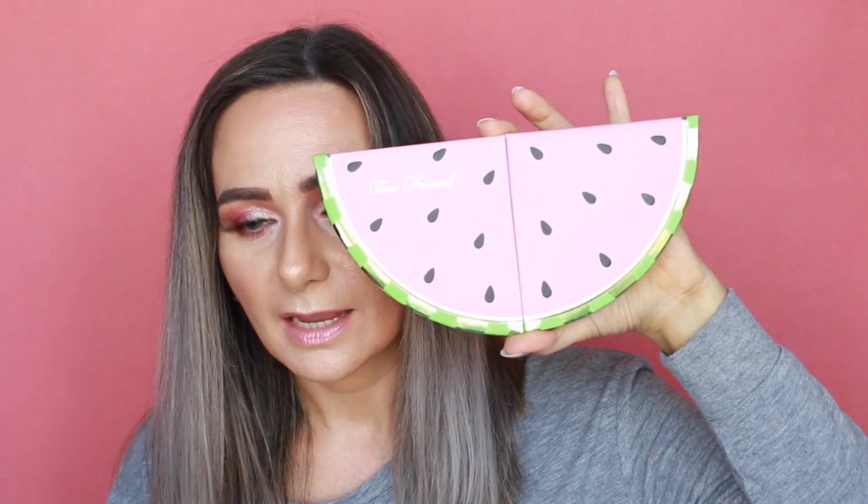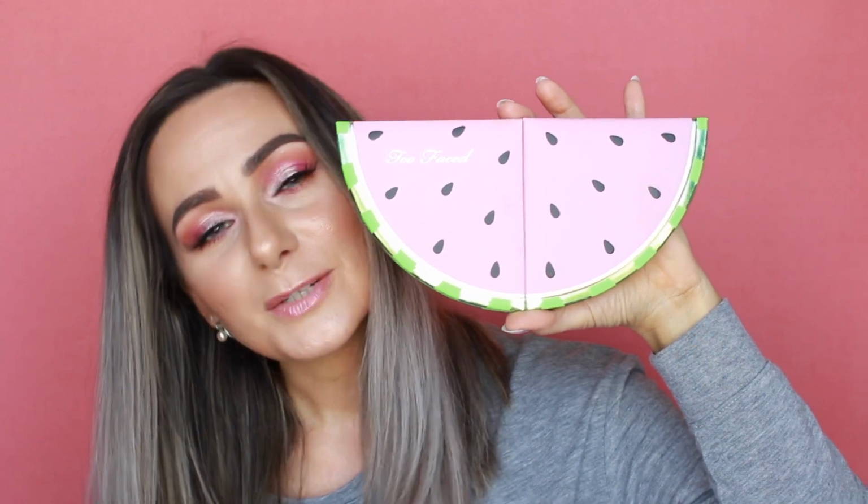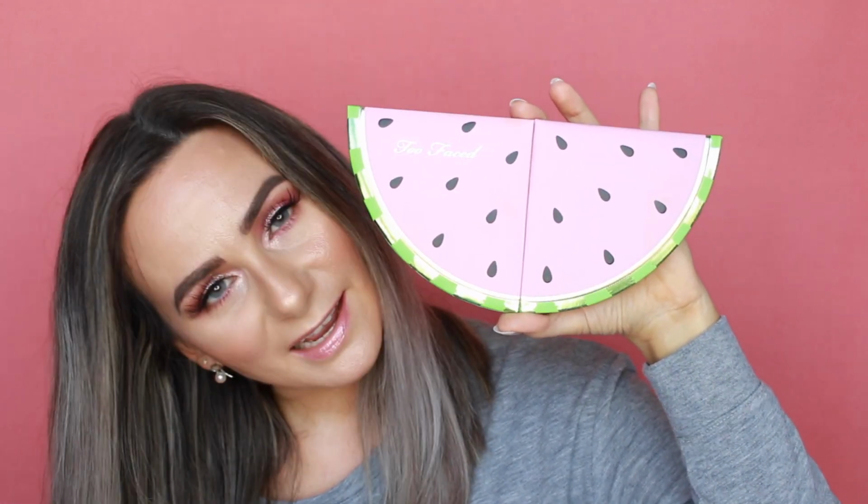The next question is a palette that is not worth the hype. And honestly, I can't really think of a palette that was extremely hyped, and I went out and purchased it, and I'm like, I don't really like it. So I'm just going to show you a palette that I absolutely hate. And it is the Too Faced Watermelon Slice palette. This guy right here. I hate this palette. If I do a declutter video, this guy will be in there.